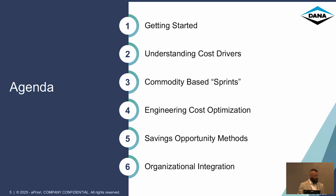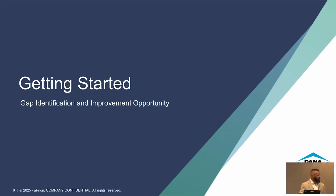So just a quick highlight of the agenda, we'll just get started. So getting started, I think that was a big thing when I was first introduced to a priori, is how do we start with this? So we talk about, do you have to push it from the bottom up or from the top down? Fortunately, we have a very engineering-focused leadership team. So our engineering leadership was actually the ones that interacted with a priori and brought it down to us. So they evaluated the tool, said we believe it can provide value to Dana. Now, how can we use it and deploy it in our organization?